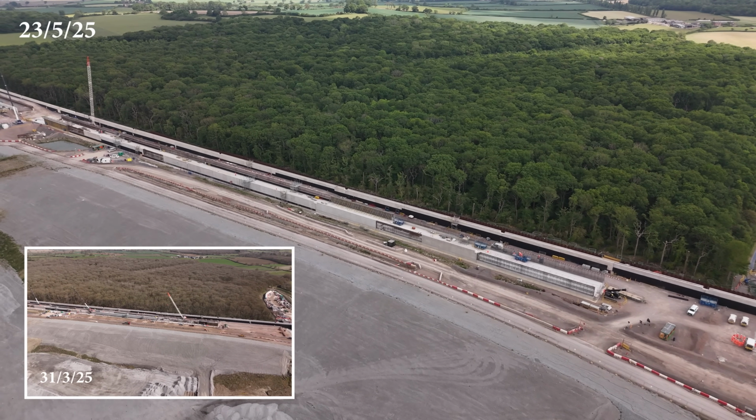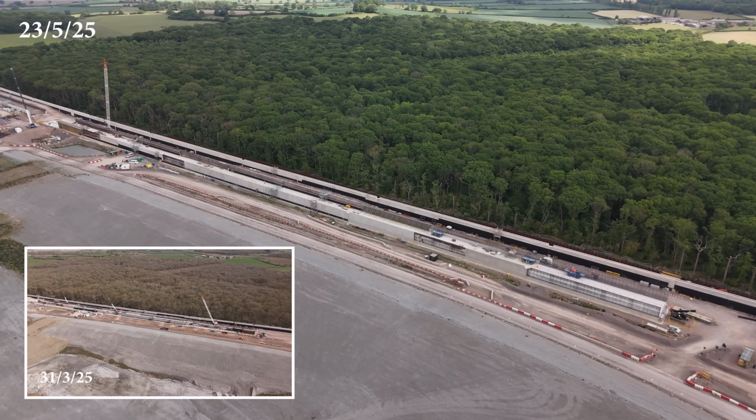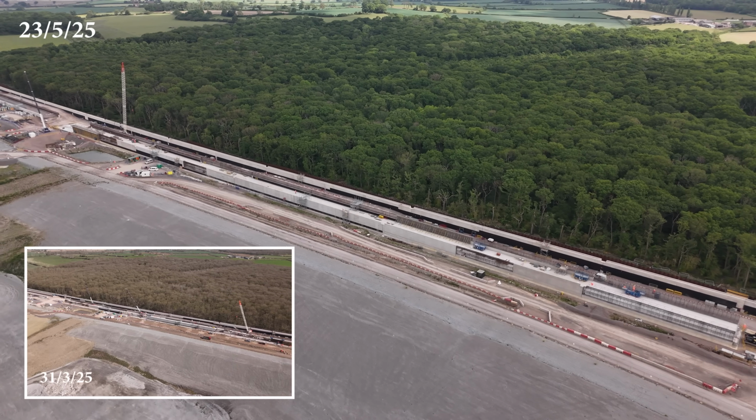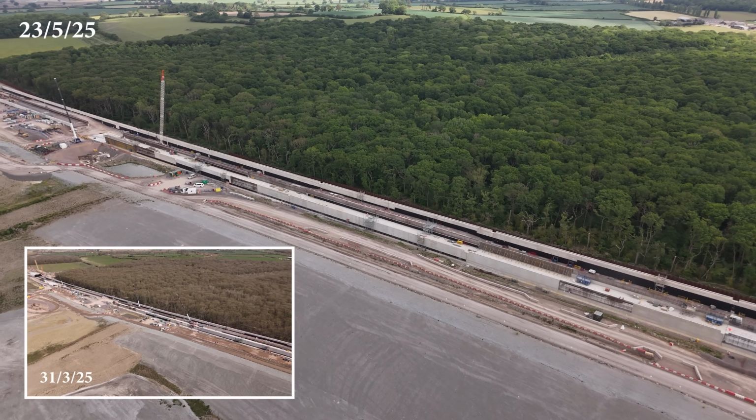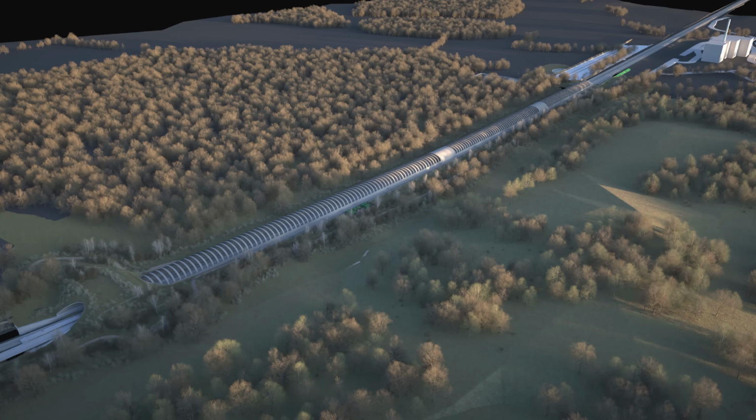Since my last visit to the site, they've been building up the walls alongside the bat mitigation structure to prepare for the installation of those concrete arches that we looked at earlier. And this is how the structure will look when completed, looking from the opposite end with Greatmoor Power Station up the top there.